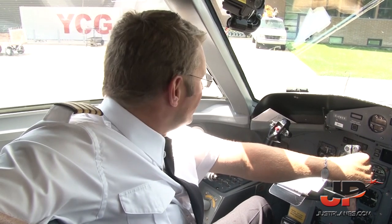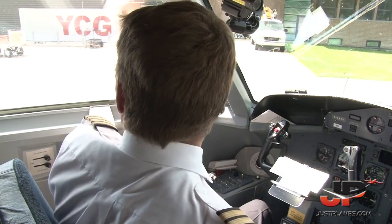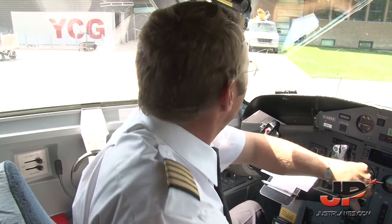So, as you can see by looking around outside, it does sit in quite a valley. There's hills to the north and east. It's a bit more open to the south. I'm sure you'll get some pretty good video of what it looks like out there, but it's a fun airport. It's a challenging airport, but I think we enjoy coming in here.